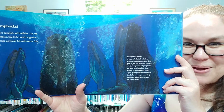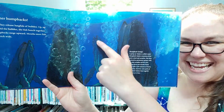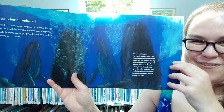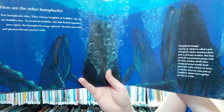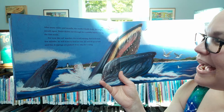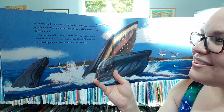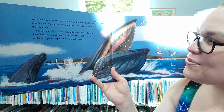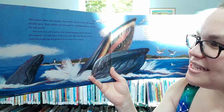So with them all blowing those bubbles and forcing the fish together, they can all hunt and do a great job by combining their bubbles and getting the fish in great spots for their big mouths to scoop them up. Because remember, they don't have any teeth. After many miles and months, the mother finally feeds. She lurches mouth open. Water drains out through the comb-like baleen, leaving the fish inside.